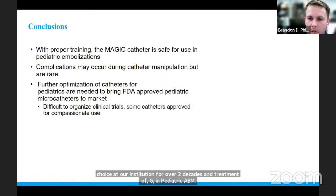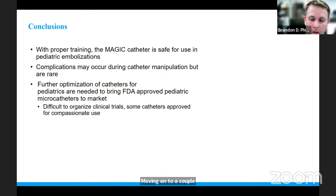Moving on to a couple of conclusions, we concluded that with proper training, the Magic catheter is overall quite safe for use in pediatric embolizations. Complications may occur during catheter manipulation, but they can be quite rare. Overall, I think this study serves a purpose to demonstrate that there is a need for development of FDA-approved pediatric microcatheters for use in neurointervention, for being aware that it is very difficult to organize clinical trials in this group of patients, and we may have to look at using compassionate use for other FDA-approved catheters in these situations.